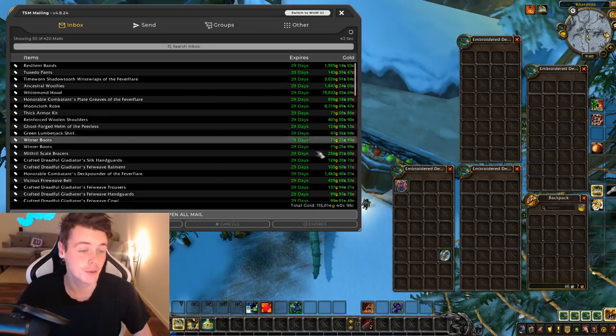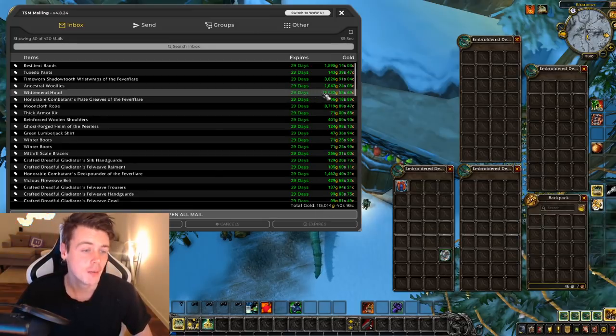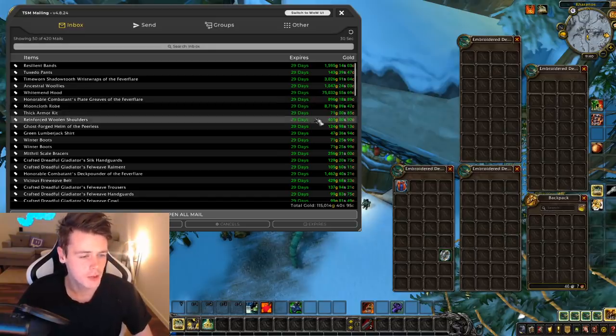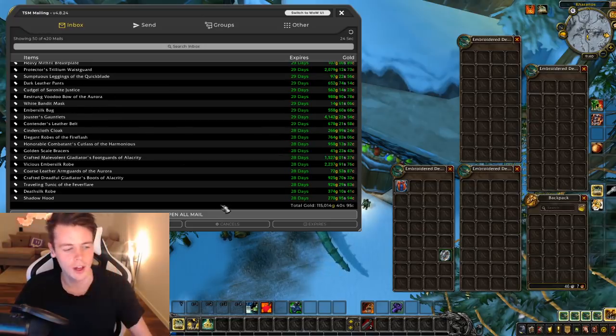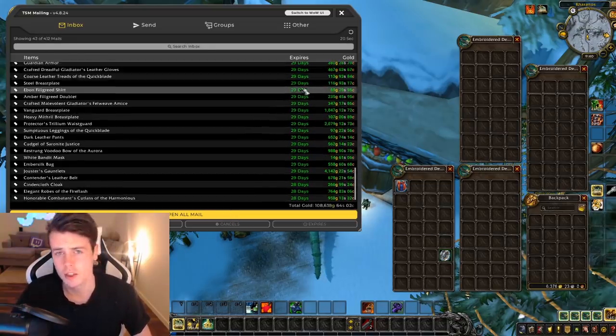I can see that in the first page I have 115,000 gold, which is decent. But this one stands out. The White Mane Hood sold for 75,000 gold. It's a crafted item, of course. And then a Mooncloth robe for 8.7. Besides from that, it's just some farm transmog, a bunch of low value crafted ones. Nothing really special besides from the White Mane Hood.